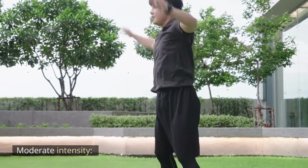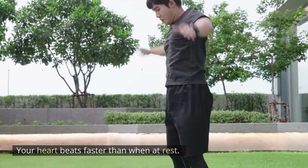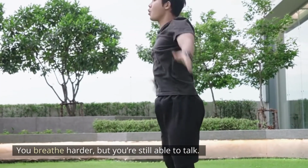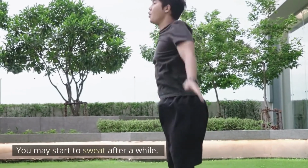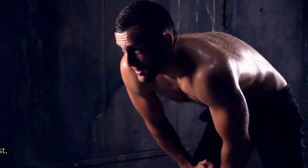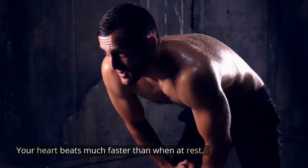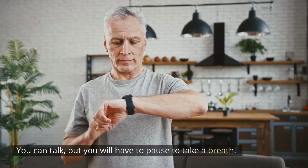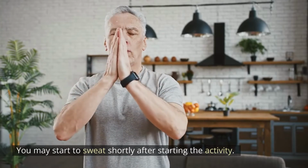Moderate intensity. Your heart beats faster than when at rest. You breathe harder, but you're still able to talk. You may start to sweat after a while. Vigorous intensity. Your heart beats much faster than when at rest. You breathe harder. You can talk, but you will have to pause to take a breath. You may start to sweat shortly after starting the activity.